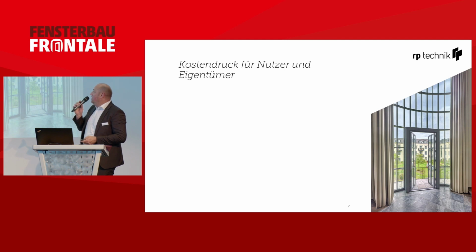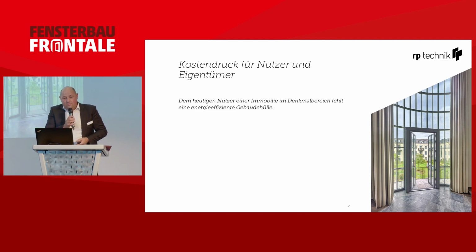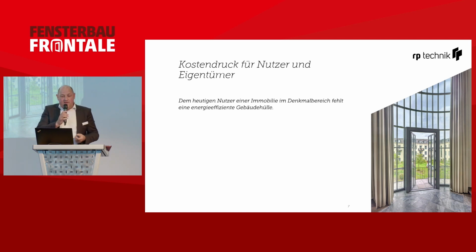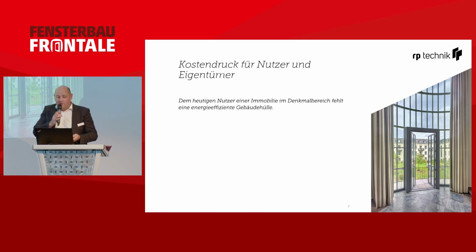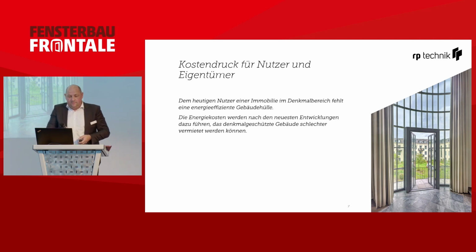Of course, the cost pressure is getting larger and larger for both the users and the owners. Because the user of a property that is under monument preservation in most cases means that there is no energy efficient building envelope. This is what costs a lot of money and where you have to really invest a lot. And we as window producers cannot do a lot about it.